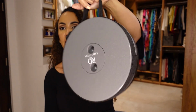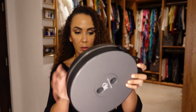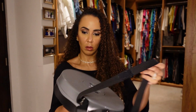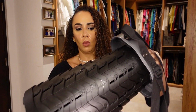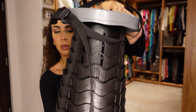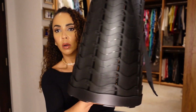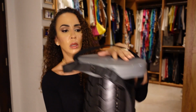You can hold it like this. And then what you do is, how do you do this? Wow. So is it adjustable? Oh yes, it is adjustable. That's really cool. Okay, so what is this, like a 2-foot? Isn't that cool?